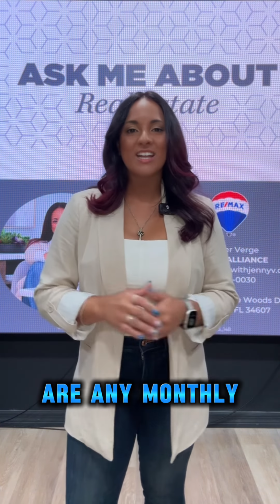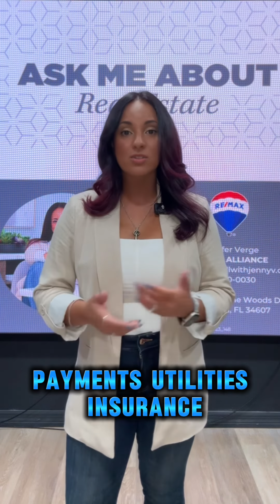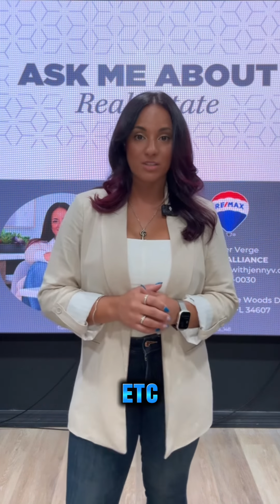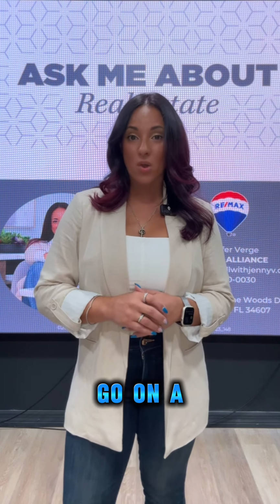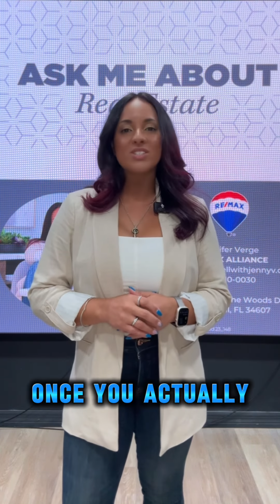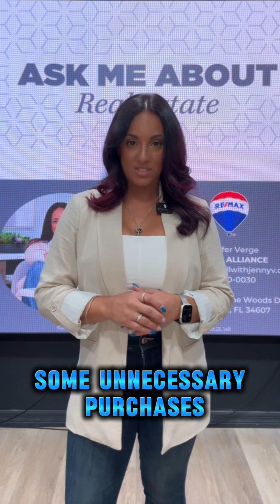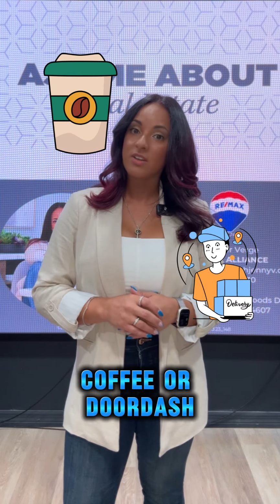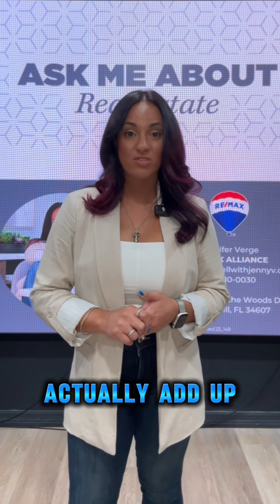Debts and expenses are any monthly obligations that you have, like your car payments, utilities, insurance, groceries, student loans, etc. You really want to sit down and look at your bank account and determine where all your funds go on a monthly basis. Once you actually start seeing where your money goes, you may realize that you can save some money if you omit some unnecessary purchases, like a $5 cup of coffee or DoorDash, for instance. You'd be surprised how much these types of things actually add up.